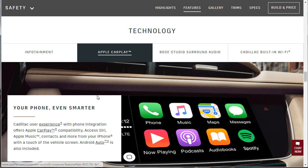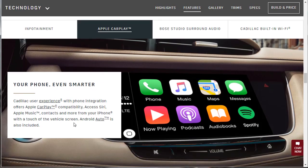What about the Apple CarPlay? And the Apple CarPlay, Android Auto, very, very cool. All the systems look the same, no matter the manufacturer, because Apple controls their proprietary systems, and that's why they all look the same. But I love this stuff. It's super cool. Super, super cool.